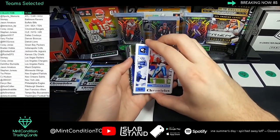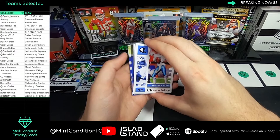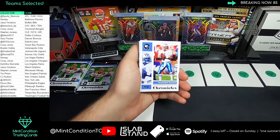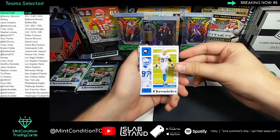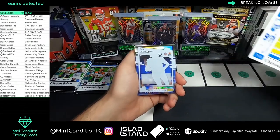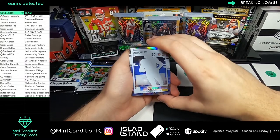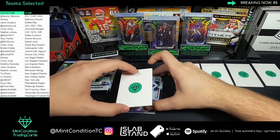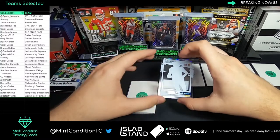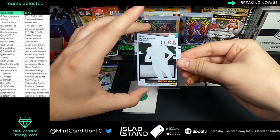Alrighty. No backwards card to start. Warren Moon. Here's a Joey Bosa. Oh, no. It did sneak up on us, guys. I'm sorry. Like I said, I'm usually good at that. But check it out. Nice and early.